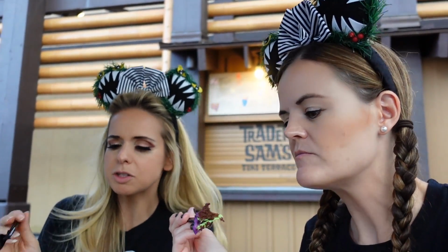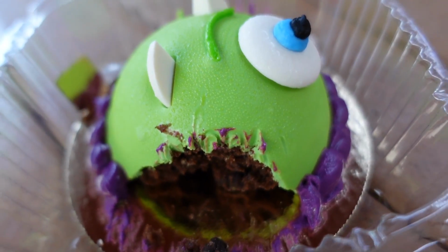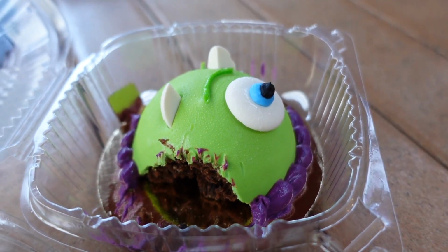All right, so we tried the Mike Wazowski. And it's good, but yeah. It's just a plain cake with some chocolate icing. The chocolate's really good, though. It's like white chocolate. So it's cuter than it is delicious. So here is the inside of the Mike Wazowski. It's literally just chocolate cake. But like I said, the chocolate on the outside is really, really good.